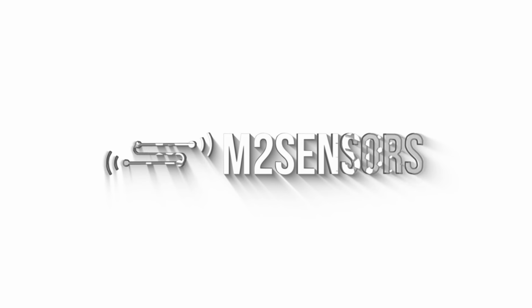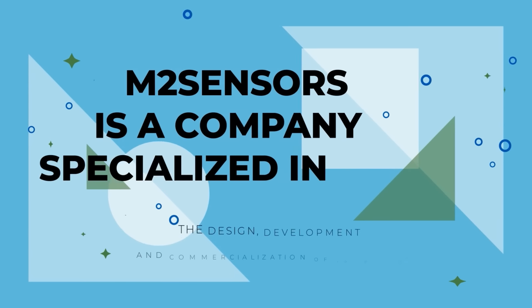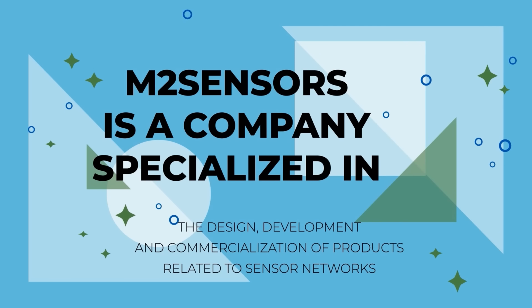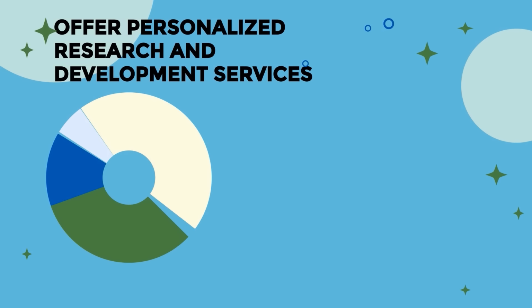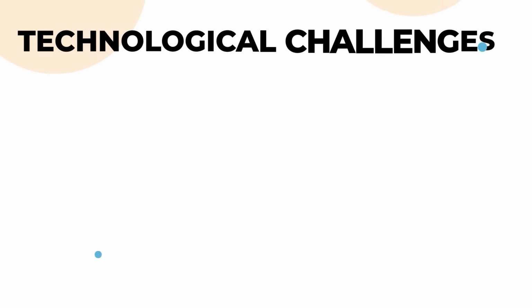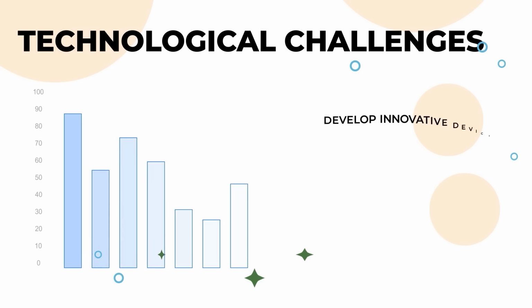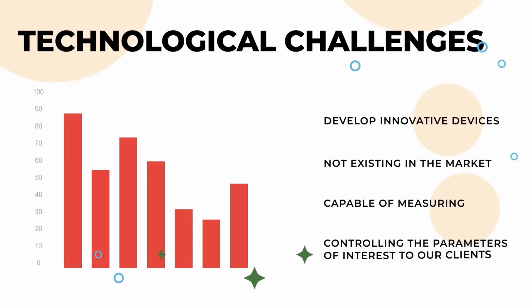M2 Sensors. Intelligent management through sensors. M2 Sensors is a company specialized in the design, development, and commercialization of products related to sensor networks. We offer personalized research and development services and are involved in all stages of the product's life. Research, development, implementation, and maintenance. We continually welcome new technological challenges to develop innovative devices not existent in the market, capable of measuring and controlling the parameters of interest to our clients.